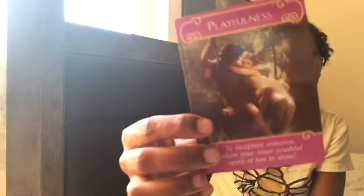Okay. And for the love message here, we have playfulness. It says, to recapture romance, allow your inner youthful spirit of fun to shine. Now, this is a totally different message that I'm getting, but I feel like possibly somebody is putting too much effort into work and not enough effort into their romance. Like, this is not about heartbreak at all. This is about someone that is just constantly working, or their money, their financial stability is more important than anything else.